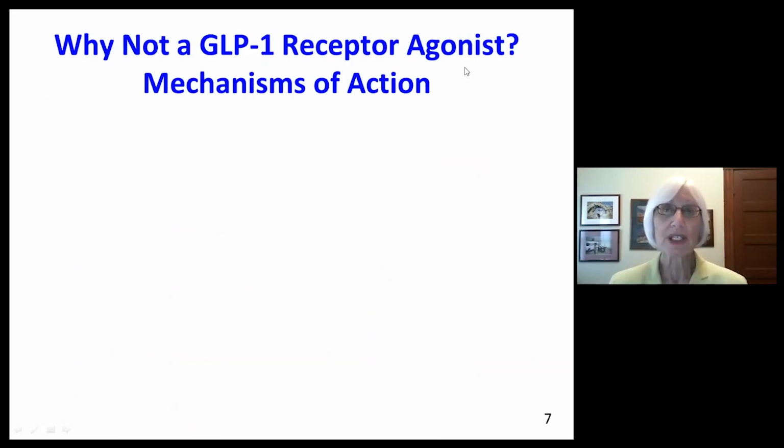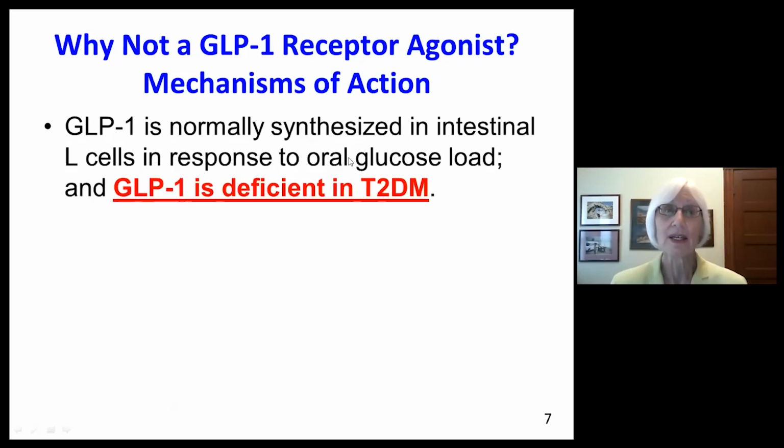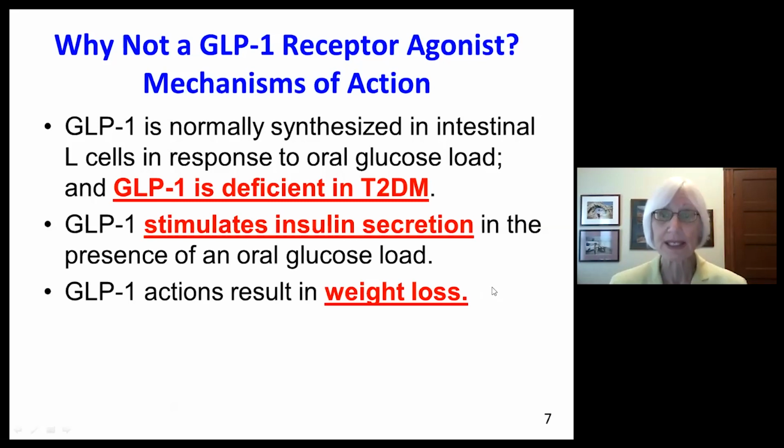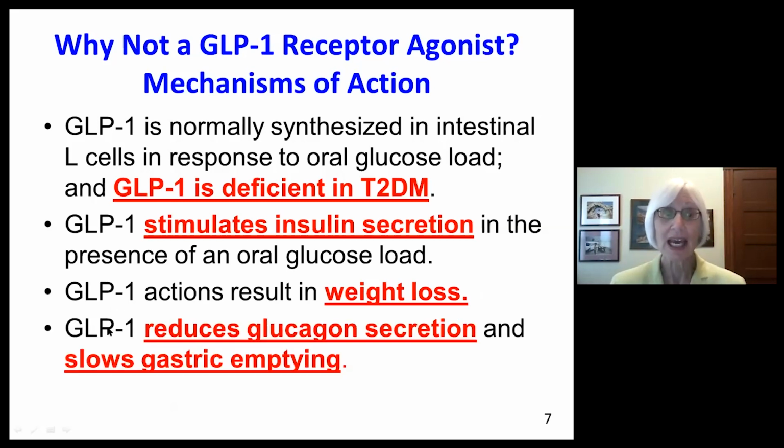Well, GLP-1 receptor agonists have very specific mechanisms of action, so it's useful to review these. GLP-1 is synthesized in the intestinal L cells in response to an oral glucose load, and in type 2 diabetes, GLP-1 is deficient. That's why we give a receptor agonist, to boost and act like GLP-1. GLP-1 stimulates insulin secretion in the presence of an oral glucose load, yet it results in weight loss, unlike giving insulin alone. And GLP-1 reduces glucagon secretion, which is good, and slows gastric emptying.